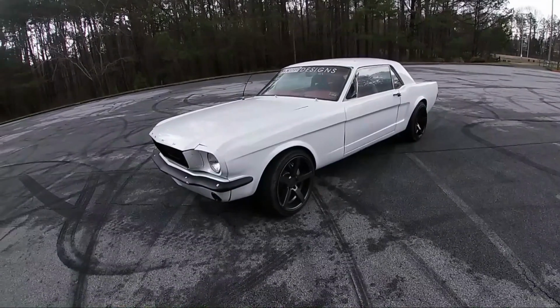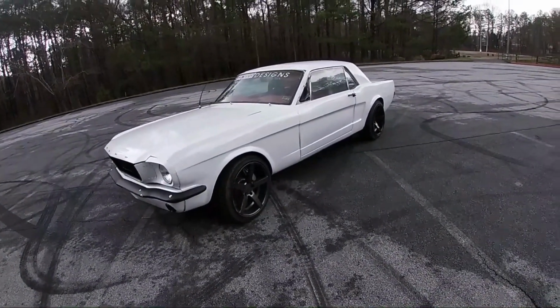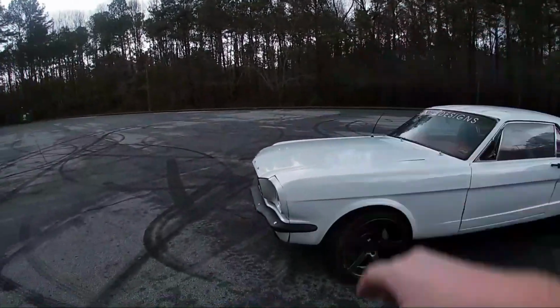So now the elephant in the room is what happened. Why is the back ripped up like that? Why is the hood hitting the fender on that side? We were trying to get the car ready for Mustang Week, and we did. And it went there, and it drove around, and it was awesome.